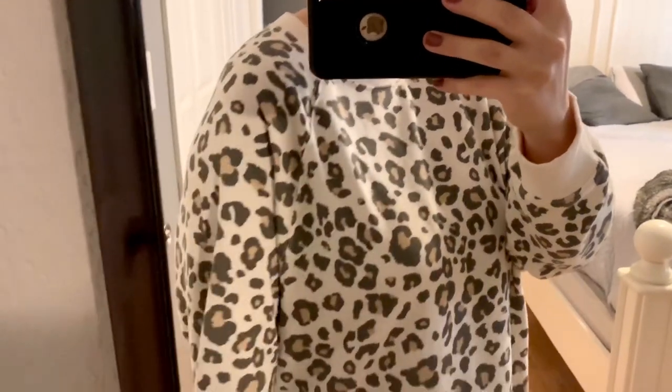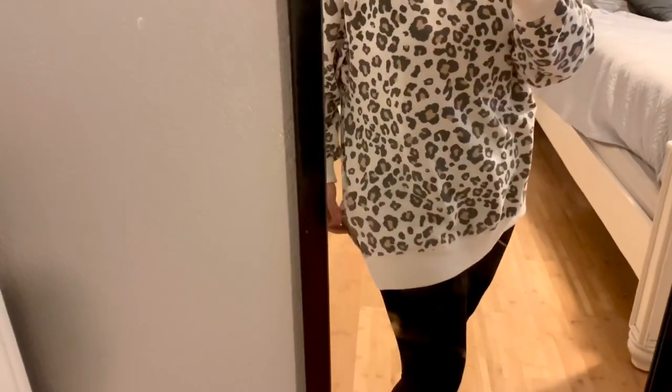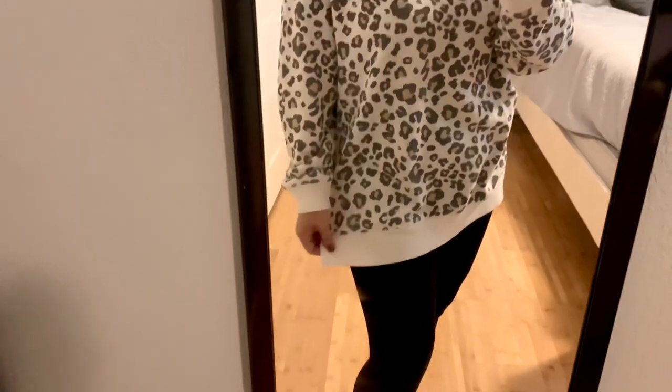If I feel like being a little bit more comfortable or wear something that's a little bit more laid back, I gravitate towards things like this. They look more polished and put together than wearing workout clothes or wearing just a pair of sweatpants. So I just think that it looks a little bit more put together, but it's still very comfortable.